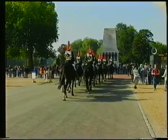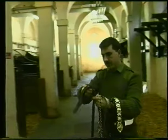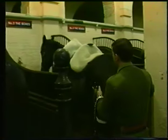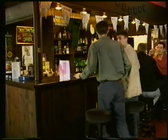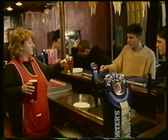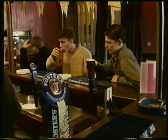But it's not all work. For the horses, the stables at Horse Guards are a lot more relaxed than their normal home. Here they can rest in comfort between turns on duty. At the end of the day, the troopers too have somewhere to relax. In the bar at Hyde Park, there's time for a pint and a chance to talk over life in one of the army's oldest regiments.